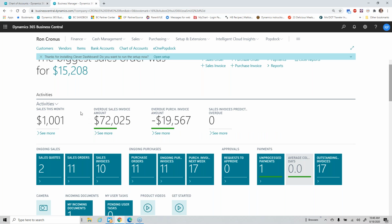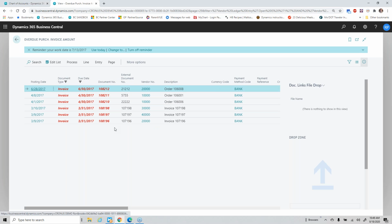So here are just some key performance indicators that allow you to be more proactive with the system. We can see here that these activities are showing sales activities, the sales this month, overdue sales invoices, overdue purchase invoices, and they'll be color coded based on the parameters that you set up. So you'll see whether those amounts are within the tolerance level, whether they're green for good or yellow or red. And of course, as you can imagine, if you click in a number here, you can drill down and actually see what makes up the numbers in that.